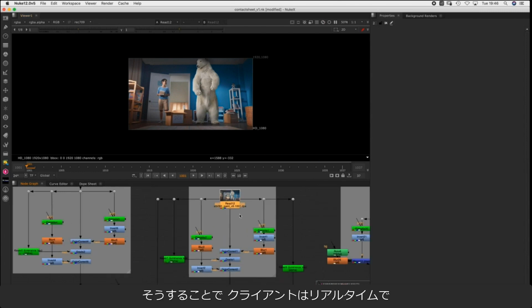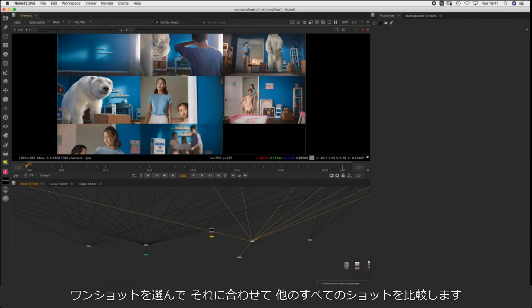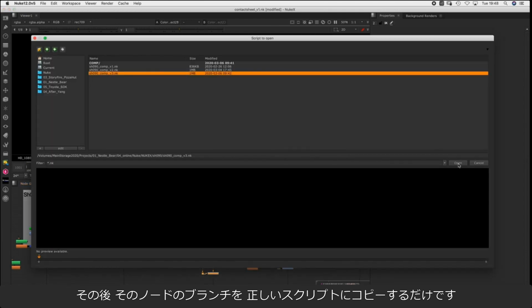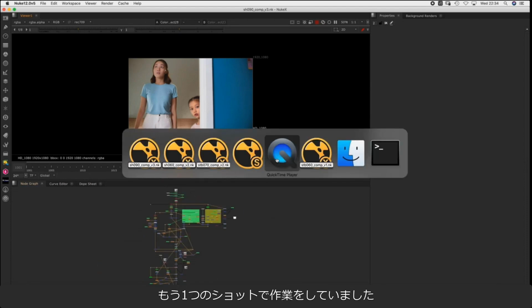That way the client could actually see in real time what was happening with the grade and at the same time compare it to the rest of the shots. You pick one hero and then you match everything else towards that. And after that I just took that bunch of nodes and copied it into the correct script. And as one shot was rendering, I was already working on the other one, because I always had multiple scripts open at the same time.